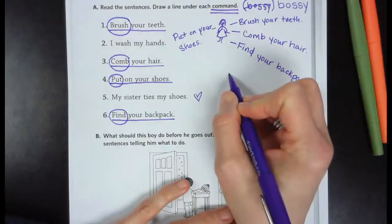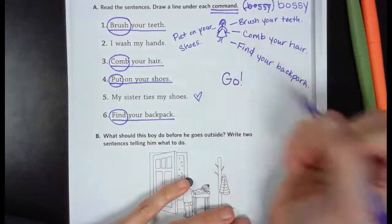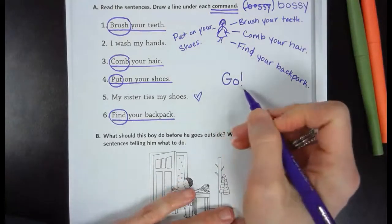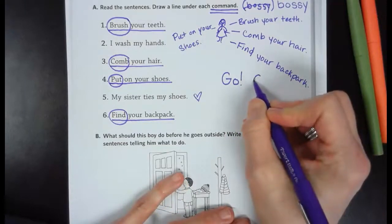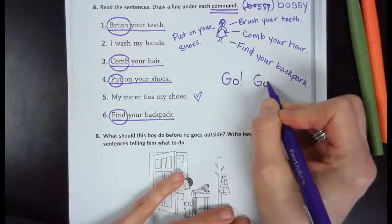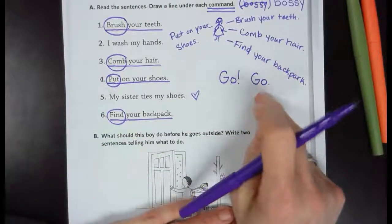How about this? Go. Now that's an exclamatory imperative sentence because we're excited. We're like, go! We could say this too. We could just be like, go. But go tells you, doesn't it? Especially if you're in the car.